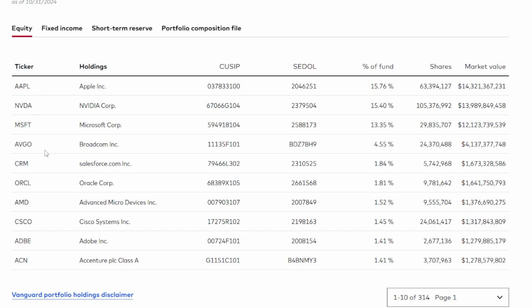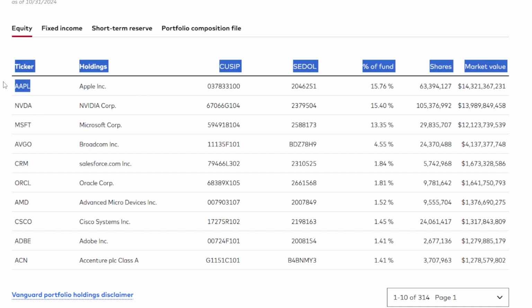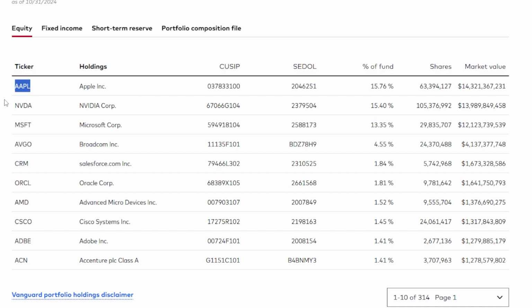The rest of the names on this list making up again a majority of the ETF are names like Broadcom. We have Salesforce, Oracle, Advanced Micro Devices. We have Cisco, Adobe, and Accenture. Now again, there are over 300 different individual stocks in this ETF. But again, remember, the majority of this ETF are going to be made up of names like these. So if these names have really good or really bad days, weeks, quarters, years, the ETF will definitely reflect that.